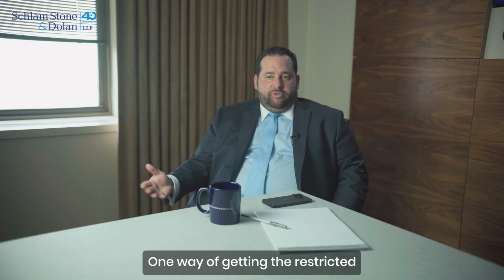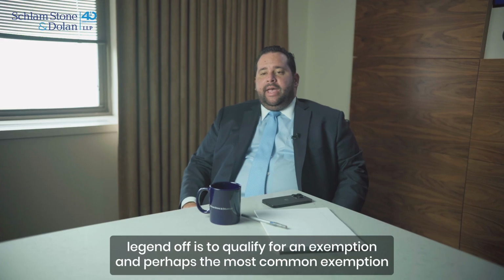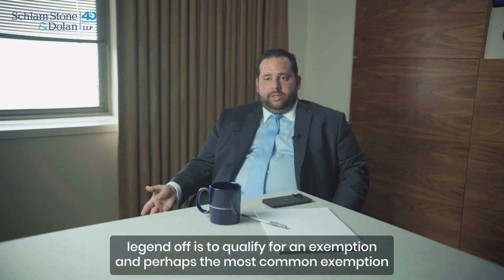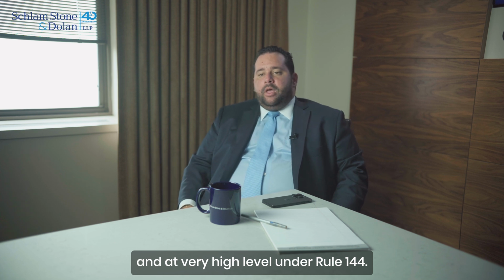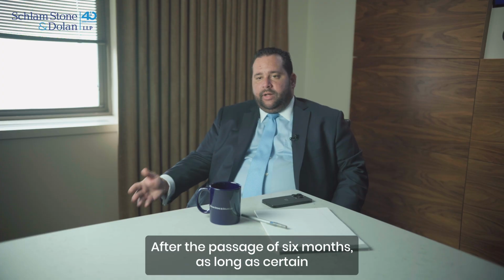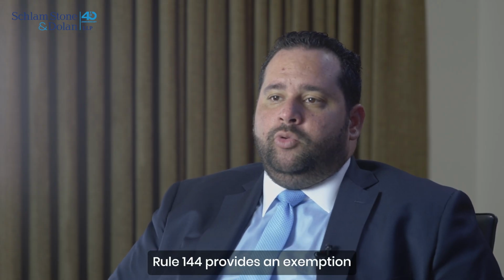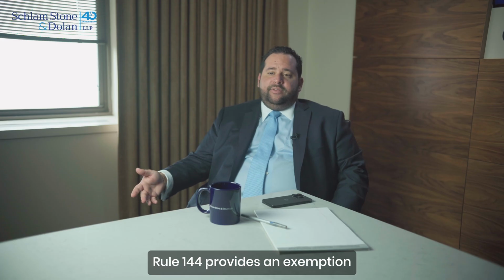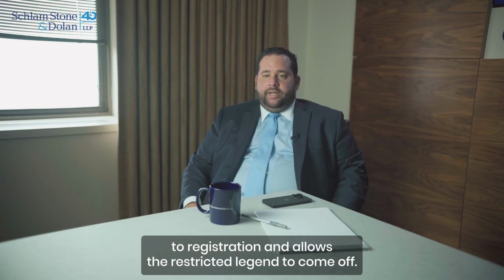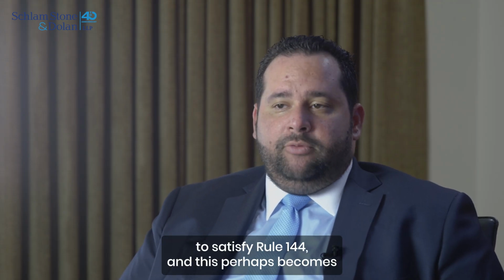One way of getting the restricted legend off is to qualify for an exemption. And perhaps the most common exemption is Rule 144. And at a very high level, under Rule 144, after the passage of 6 months, as long as certain other conditions are satisfied, even if the stock is unregistered, Rule 144 provides an exemption to registration and allows the restricted legend to come off.